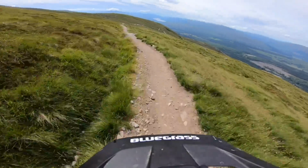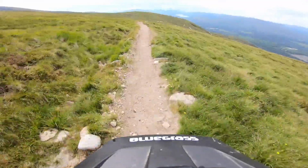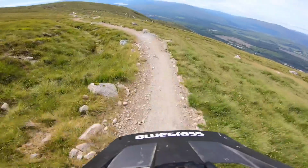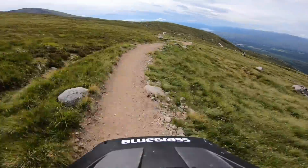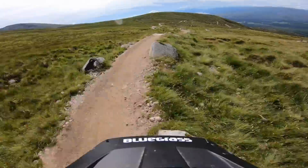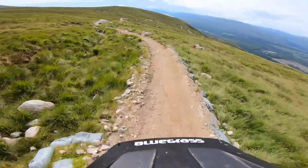Yeah, so it used to be called the Red Run. It was originally designed to be a red run, but in the end it ended up being a bit too difficult. So this first section is actually quite pleasant. Bit of speed, get into it. Nice little false sense of security.